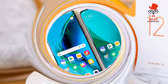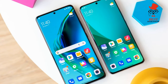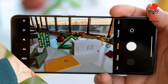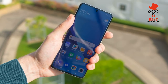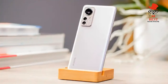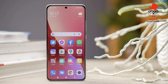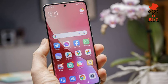Cameras. 50MP main camera. 13MP ultrawide. 5MP telemacro. 32MP selfie camera. Last year's Mi 11 came with a 108MP main camera, but the firm has dropped to 50MP this year, with the Xiaomi 12 getting an IMX766, Sony's popular sensor. This is your main camera, but there's a 13MP ultrawide and 5MP telemacro on the back as well.